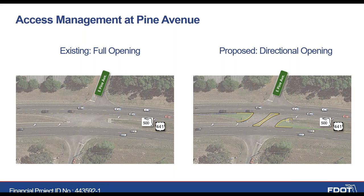I will now do a full walkthrough of the improvements. Please take the opportunity tonight to review the proposed improvements and provide your comments for the public hearing record.